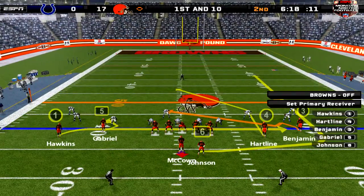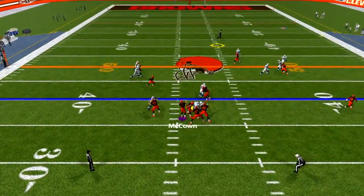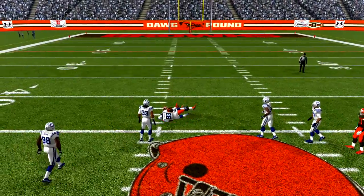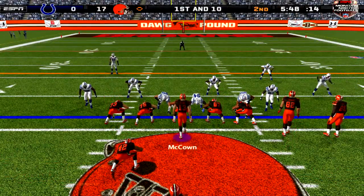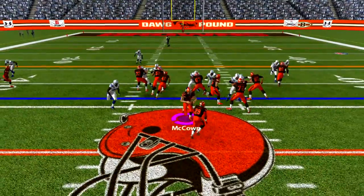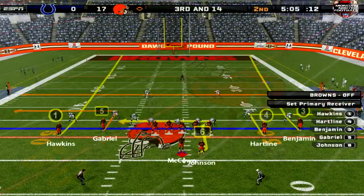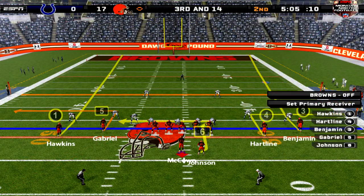So it's 1st down. The Browns at the 40-yard line. McCown goes back to pass. It's complete to Hartline at the 44-yard line. Make that the 43. Johnson is caught in the backfield and dropped.